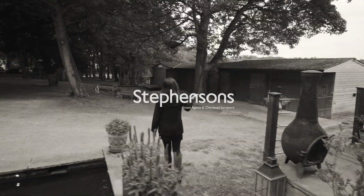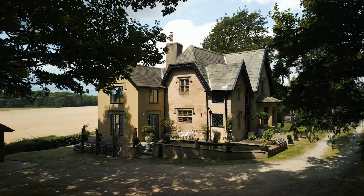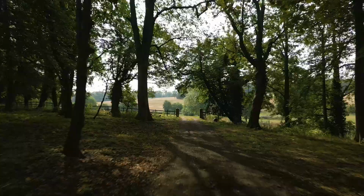Outside we've got a stable block just here. Also got a woodland area.